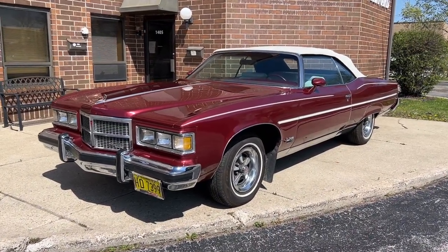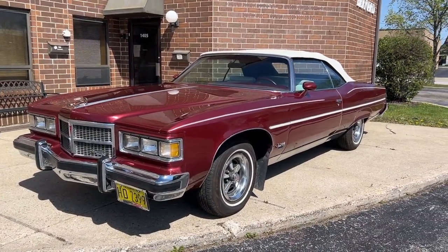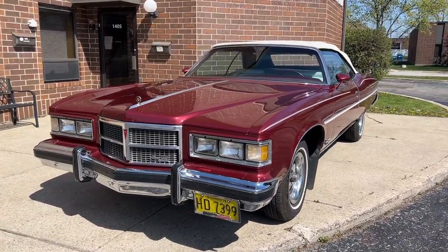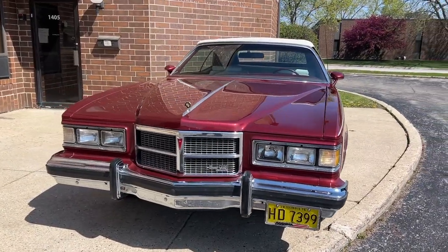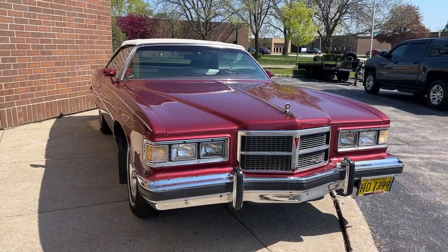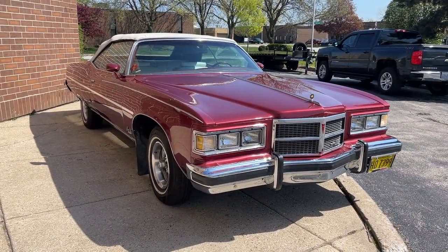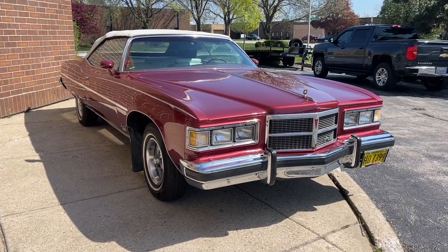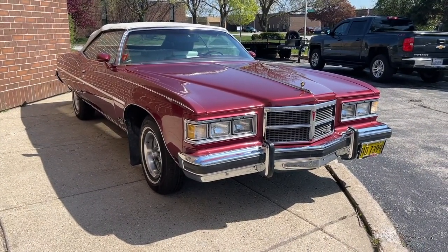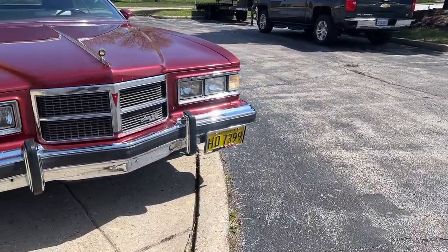Like I said, a 75 Grandville Convertible, finished in factory colors, loaded with options, just over 59,000 original miles, and pretty much a mint example of this car. Of course, I'm going to go around and tell you everything I do know about it, talk about all the recent work that was done to it, fire it up, drive it, and show you how smooth it does go down the road. We will start here in the front as always.